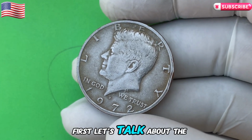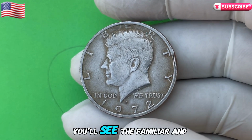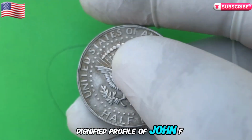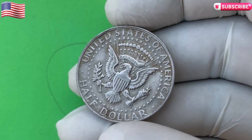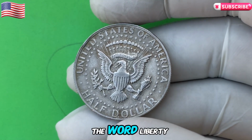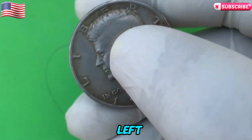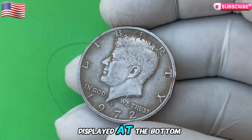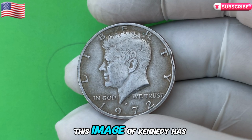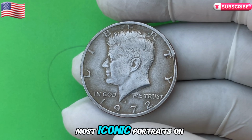First, let's talk about the design. On the obverse side of the coin, you'll see the familiar and dignified profile of John F. Kennedy, designed by artist Gilroy Roberts. His face is surrounded by the word liberty, and the phrase, "In God We Trust," appears to his left. The year 1972 is also displayed at the bottom. This image of Kennedy has become an enduring symbol of leadership, and it's one of the most iconic portraits on American currency.